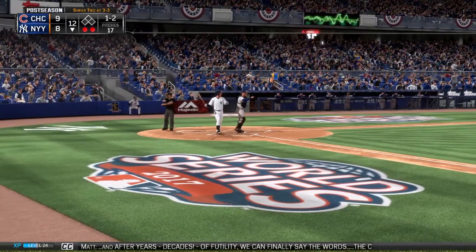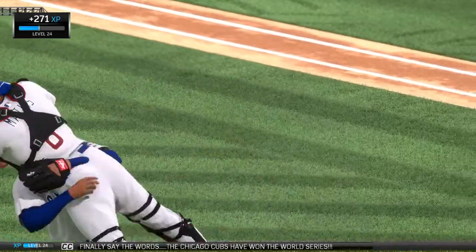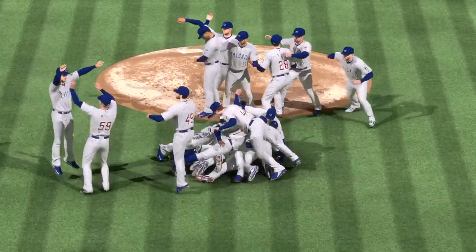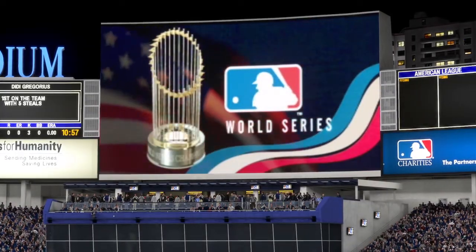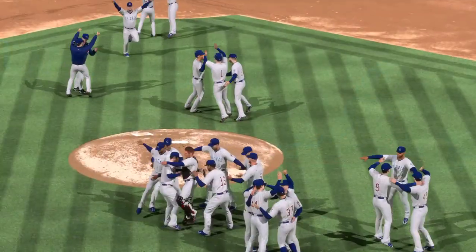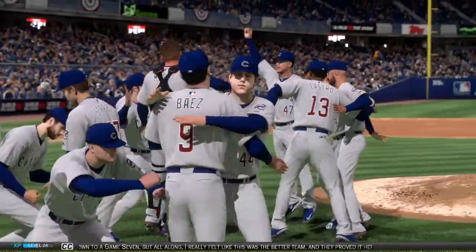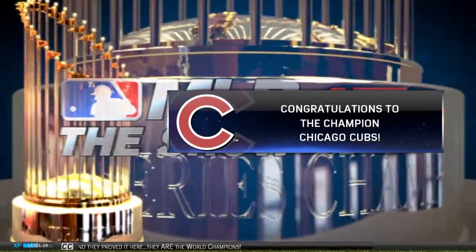And after years, decades of futility, we can finally say the word. The Chicago Cubs have won the World Series. Well, let the celebrating begin. This is a World Series for the ages. And it came down to a Game 7, but all along, I really felt like this was the better team, and they proved it here. They are the world champions.